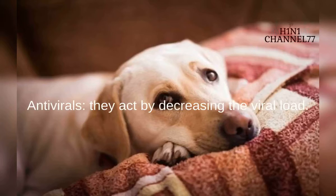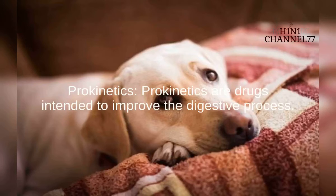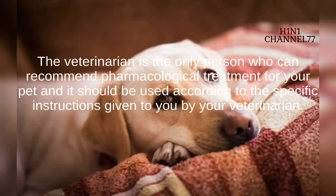Once the canine coronavirus has entered the body and has completed its incubation period, it attacks the microvilli of the intestine, cells essential for nutrient absorption, causing the loss of their functionality, resulting in sudden diarrhea and inflammation of the digestive tract. Is dog coronavirus transmissible to humans?